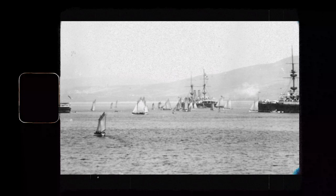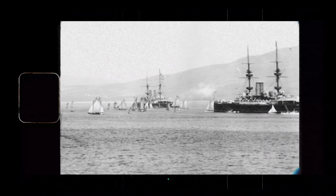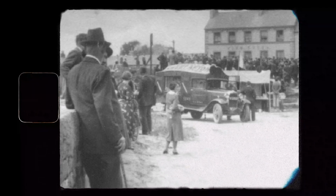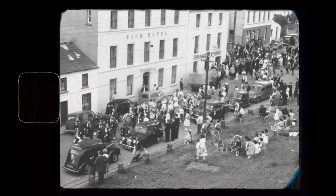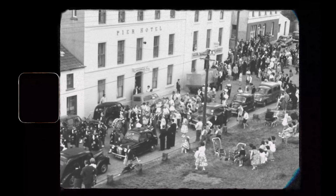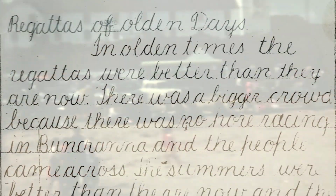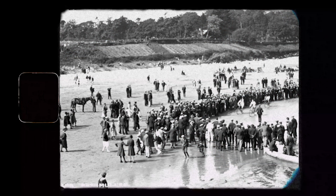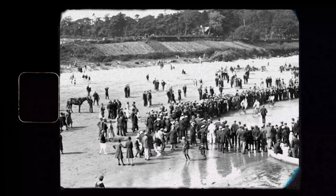on Lough Swilly. The fierce competition between local fishermen and crews from ships of the Royal Navy, and especially between the fishermen on this side of the Swilly and those of the far side, has become the stuff of local legends. New events such as swimming races, bicycle races, a duck hunt and the greasy pole were added to the programme over the years.